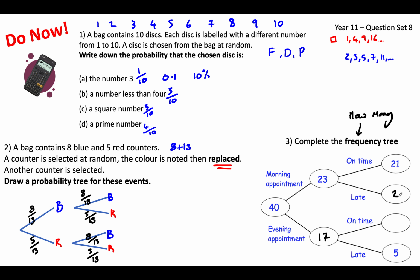Late must be 2. Well, it must be 2 because these 2 bubbles here must add up to the previous total. The total just gets split. We don't lose anyone along the way. They must be accounted for in a bubble somewhere. Now, for the evening appointment, there were 17 people. 5 were late, which means there must be 12 that are on time, because again, they must add up to the previous total. And if I added up these end ones here, they should all add up to the original total of 40. We haven't lost anyone along the way.